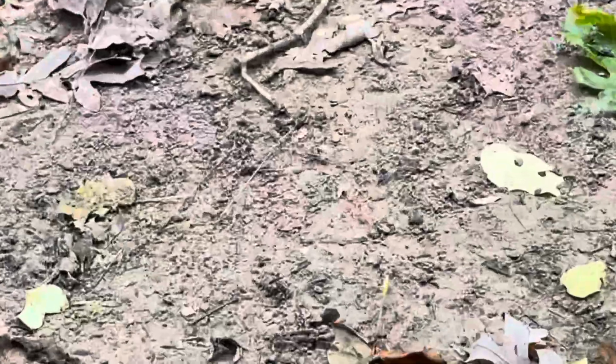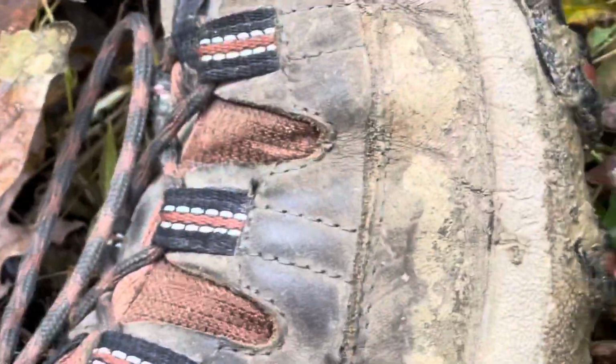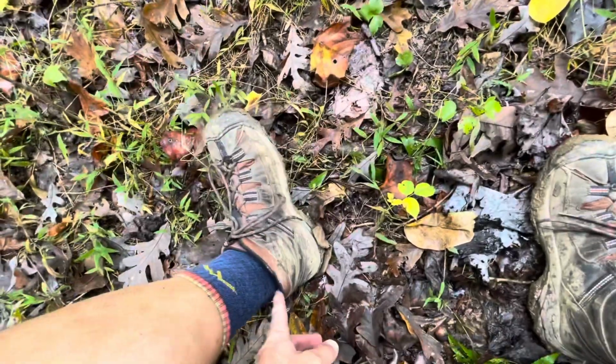We got a little rain this morning. It rained yesterday, and I've been picking up. I'll flip you around and let me show you. You can see that the ground is kind of wet, and it's sticking to my boots there. And I've been picking it up, and it got in the back of my shoe.